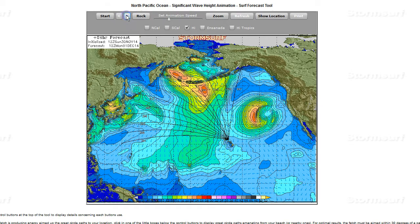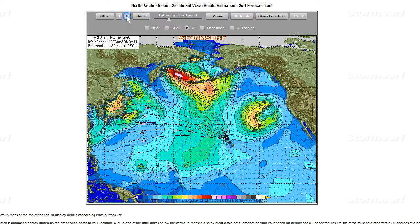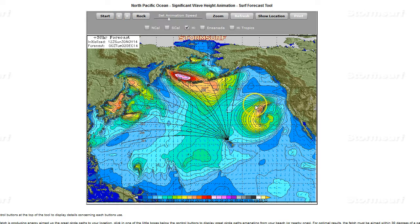And that continues into about Monday morning. So the Great Circle path would be something like that. So still here, this portion would be pushing towards Hawaii, again at 40 degrees. But then by Monday night, actually another little tiny secondary pulse of swell.